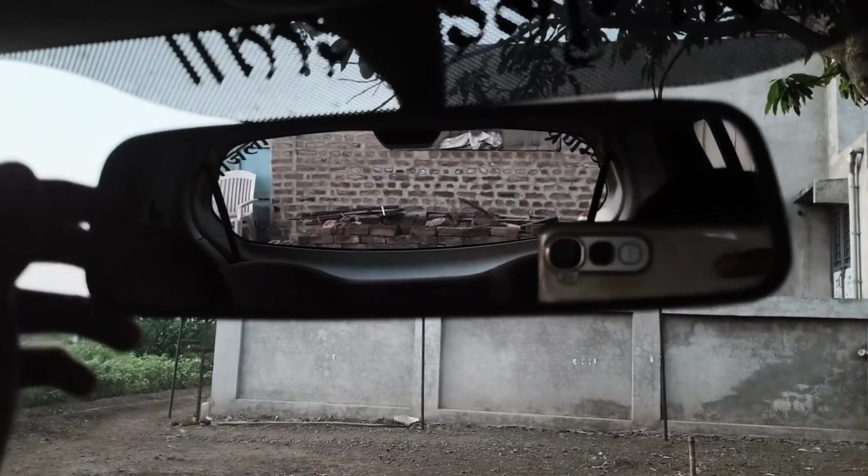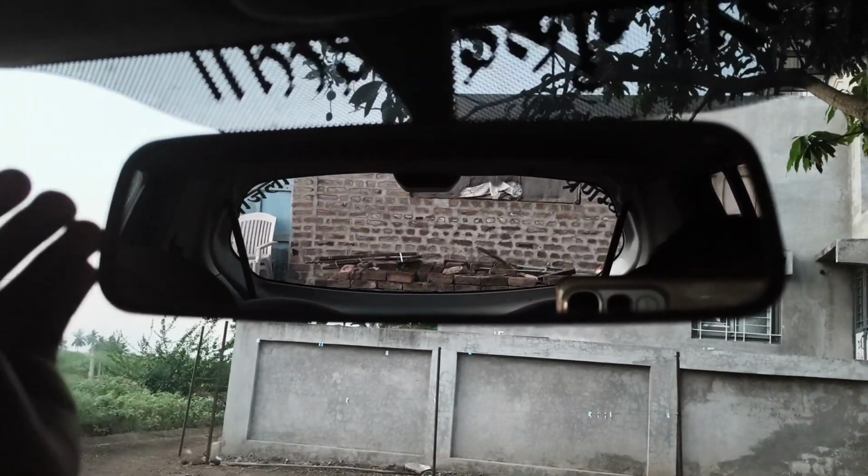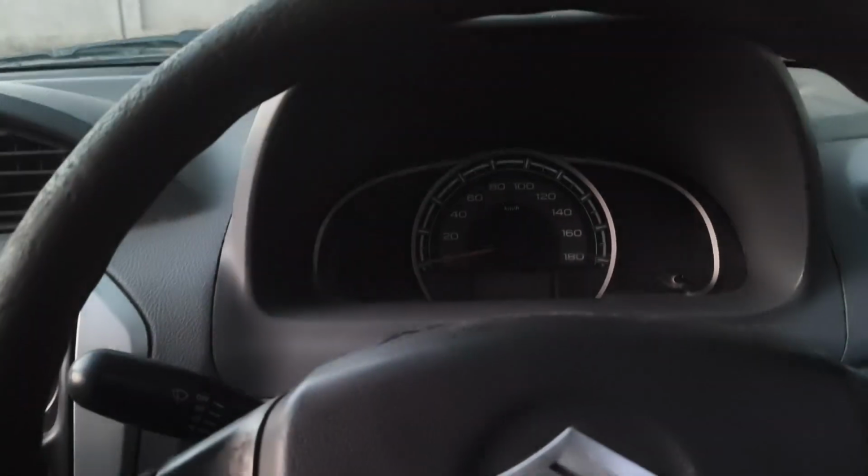This is the internal rear view mirror, also called IRVM, and here we would get sun visors, and you could adjust them like this to prevent light entering from the side too. Let me close it now. The same feature is available for the driver side too. And let me show you the rear space.